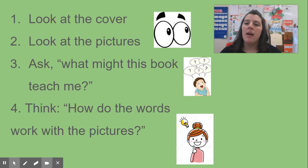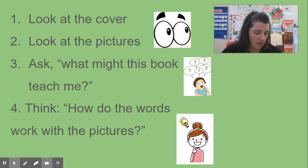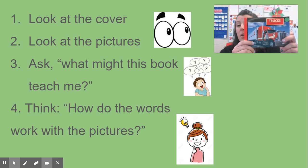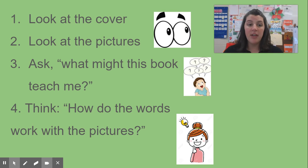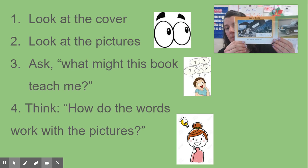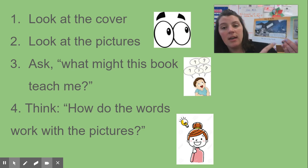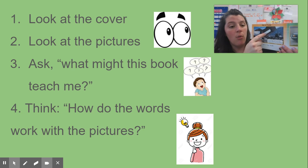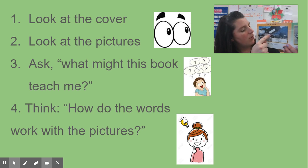So I'm noticing that while I had a good idea of things that I could learn from the pictures, when I read the words, I started to understand more about how they went together with the pictures. So today when you're reading, I want you to try to do the same thing. First, look at the cover and the pictures in your book and think about what it might teach you. But then when you start to read the words, I want you to stop and think, how do these words go with what's happening in the picture? Why did the author put these words with that picture?